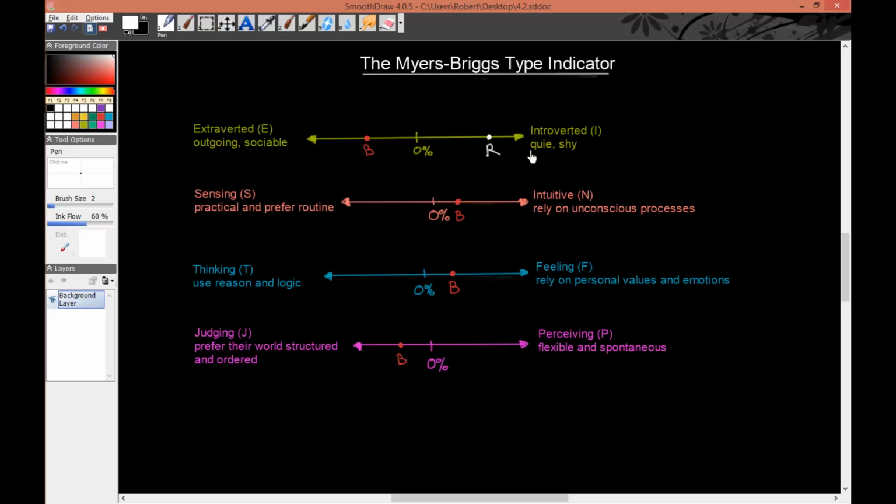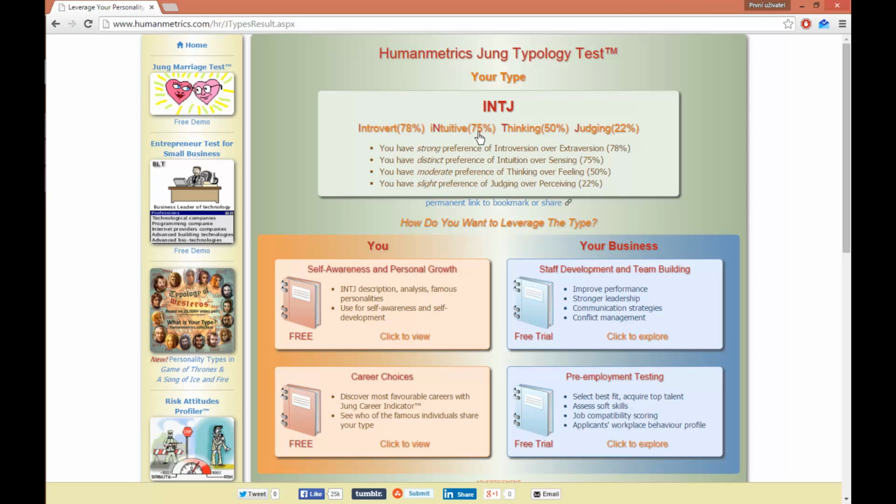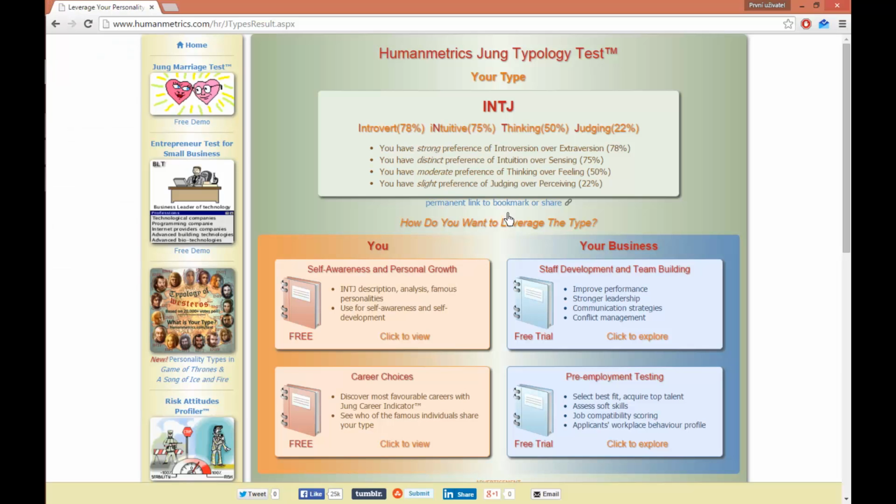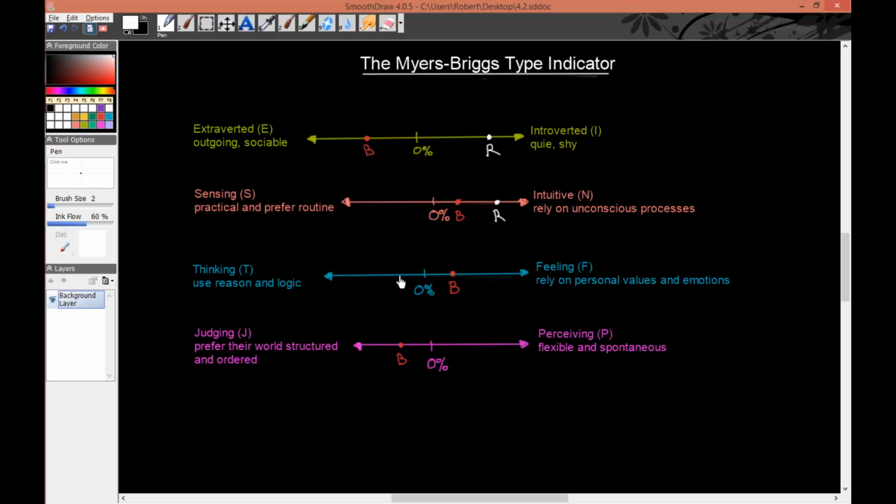Bjorn, would you agree that I'm shy and quiet? Yeah, I would agree. Okay, then let's see. I'm intuitive by 75%. That one I fully agree on, that I really rely on unconscious processes. Yeah. Okay, let's see the third one. Thinking 50%. So I am here. Do you think that I use reason and logic? Way too much. Okay, so you think this one should be moved a little bit further over there. Then the final one, judging 22%, so I'm somewhere over here. So we both kind of prefer our world being structured and ordered.